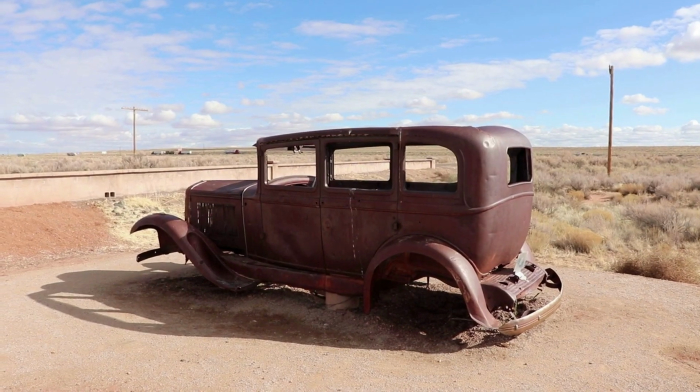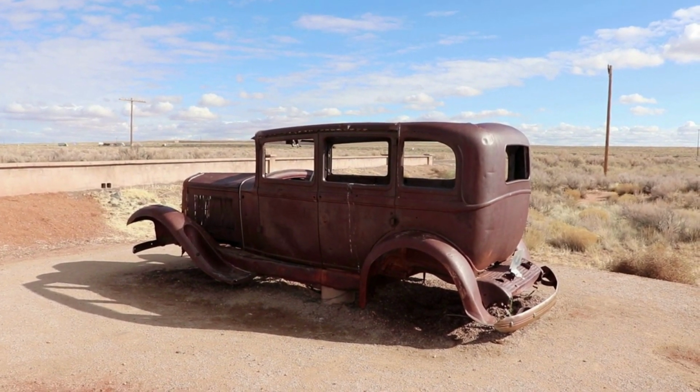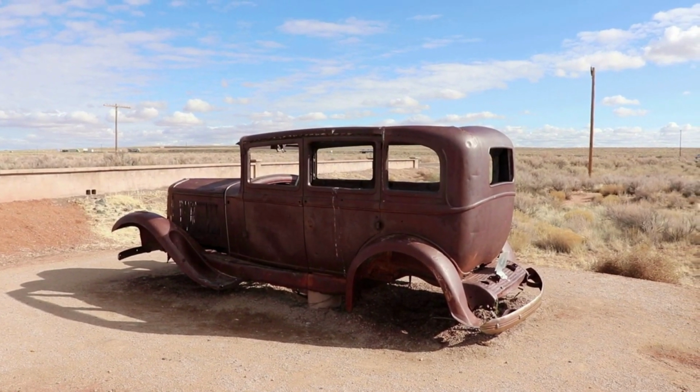This is really cool. Here Route 66 meets a national park. Those are two of my favorite things, so this is awesome.